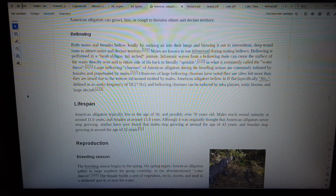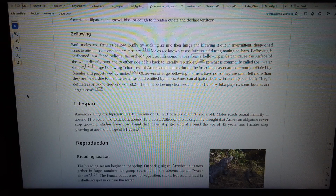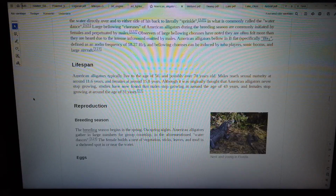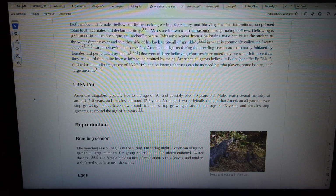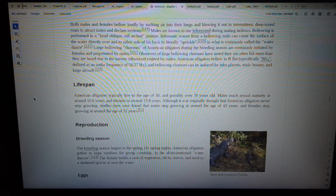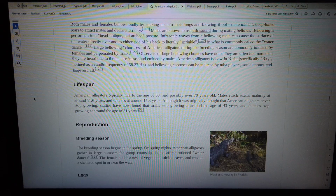American alligators bellow in B-flat, specifically B1, defined as an audio frequency of 58.27 Hz. And bellowing choruses can be induced by tuba players, sonic booms, and large aircraft. Lifespan. American alligators typically live to the age of 50, and possibly over 70 years old. Males reach sexual maturity at around 11.6 years, and females at around 15.8 years. Although it was originally thought that American alligators never stop growing, studies have now found that males stop growing at around the age of 43 years, and females stop growing at around the age of 31 years.